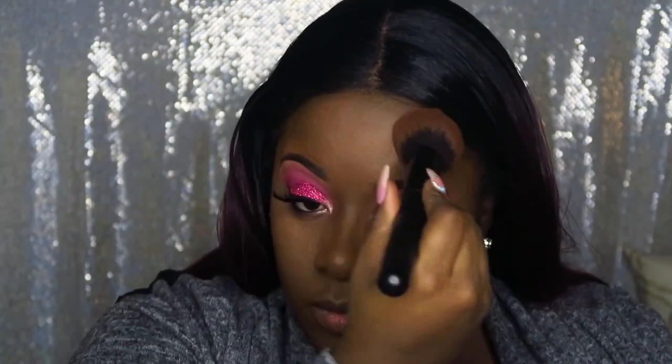Using my Black Radiance Contour palette, I'm taking the darkest shade in the palette to contour my face. The easiest way to explain the contour is make a 3 right on the side of your face. Now I'm just adding in a little blush to liven up my look just a little more, and I'm using MAC Raisin.